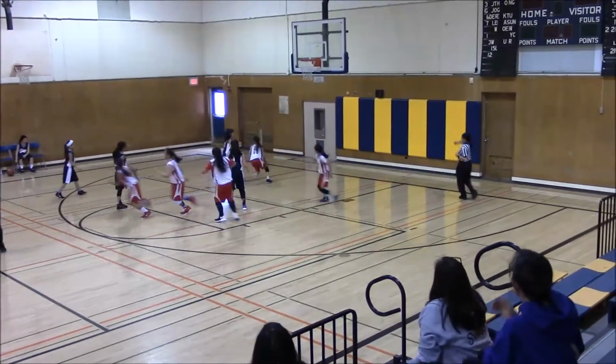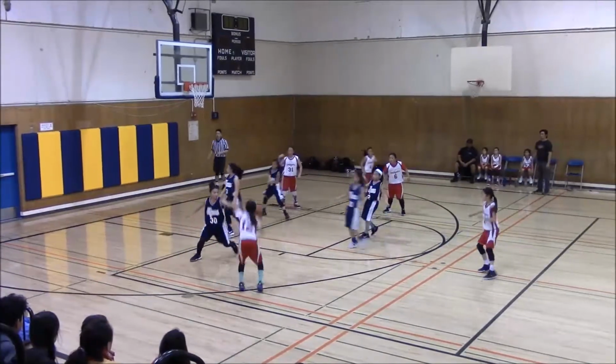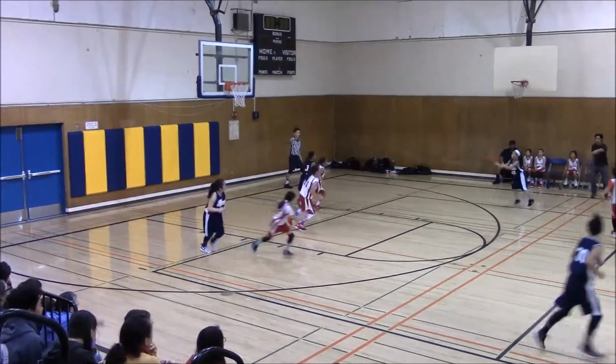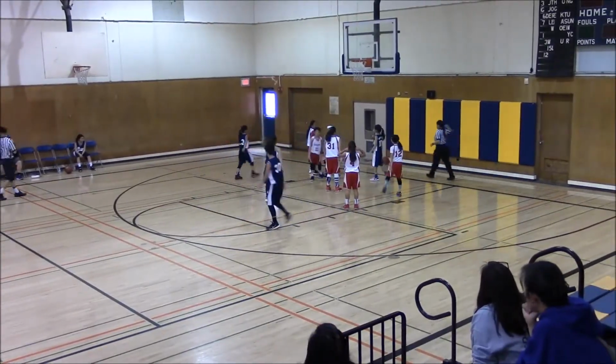Oh, good steal by Taylor. Taylor gets trapped. Gives it over to Kenny. Kenny pushes it up. And a three-point shot and in. And gave her a two-pointer. I thought she was way behind the line there. And a nice block by Taylor, out of bounds. Oh, blue.